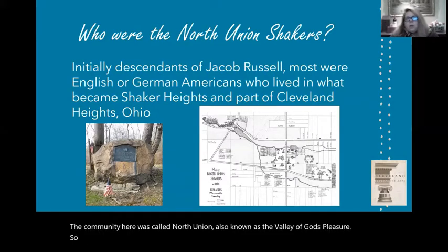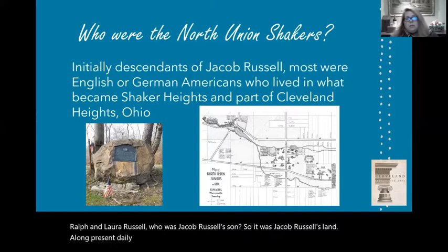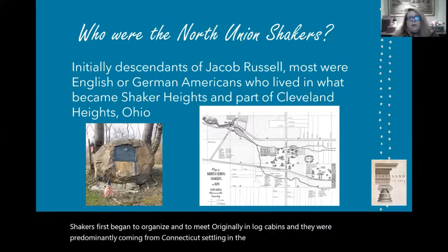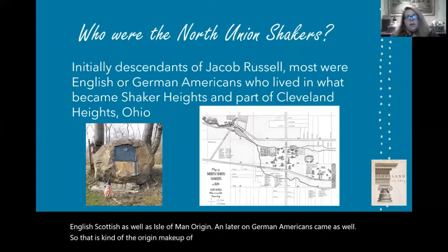So the North Union Shakers, who were they? Where are they from? Well, the initial founders were Ralph and Laura Russell, who was Jacob Russell's son. So it was Jacob Russell's land along present-day Lee Road in Shaker Heights and Cleveland Heights, Ohio, where the North Union Shakers first began to organize and to meet, originally in log cabins. And they were predominantly coming from Connecticut, settling in the Western Reserve here, and they were of English, Scottish, as well as Isle of Man origin, and later on German Americans came as well. So that is kind of the origin makeup of the Shakers who settled at North Union.